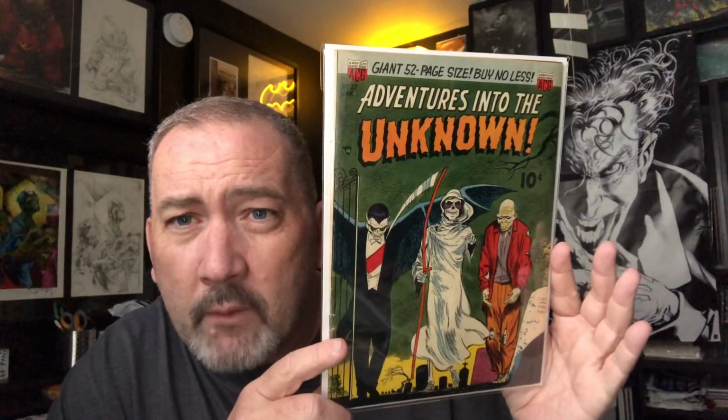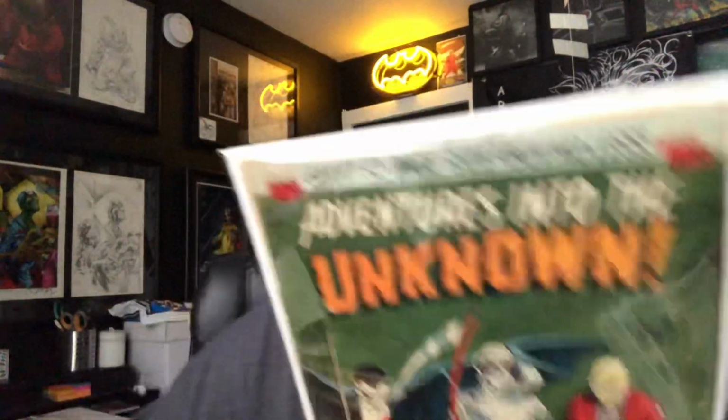How about if we just keep going with another little stack? Here's another book from 1952. I graded this a 3.0, but this is one of my all-time favorite covers. You'll see it. This is Adventures into the Unknown number 27. Love that cover. Love that cover.